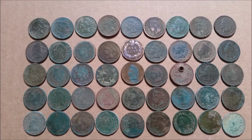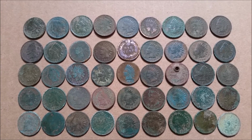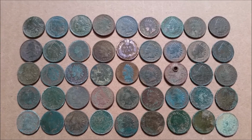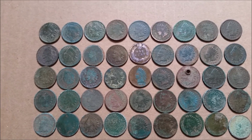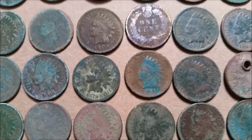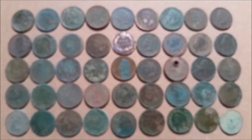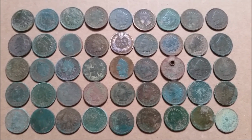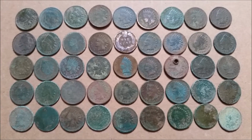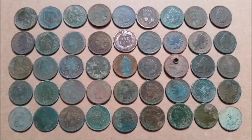These could probably use a little more cleaning. I didn't get too aggressive. Just some water, a toothpick occasionally on the ones that look like they could be cleaned up well. Like this one right here in the dead center. It's hiding a lot of detail underneath that crust. I think I'm going to work on them, since I'll have some time here now with the ground being frozen. Yeah. 45 Indian heads. Let's show the wheat cents next.